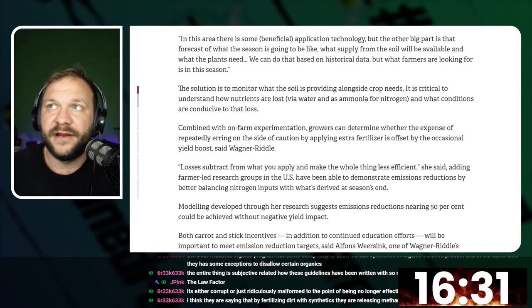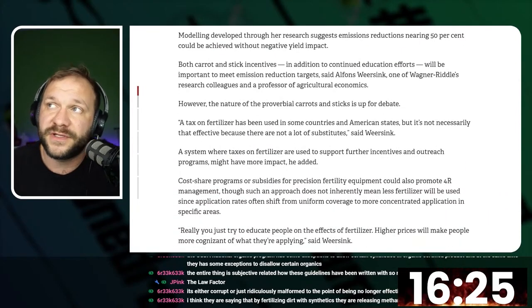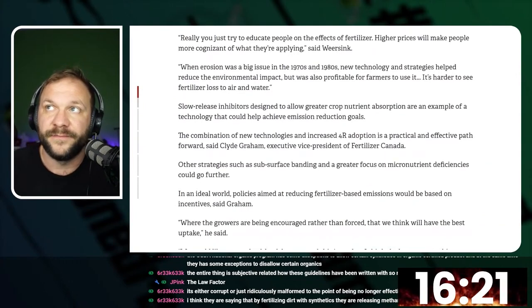And to close this out here, we would like to see a healthy debate around this issue, but I think the best way to achieve better climate outcomes is for farmers, companies, environmental organizations, and governments to work together.